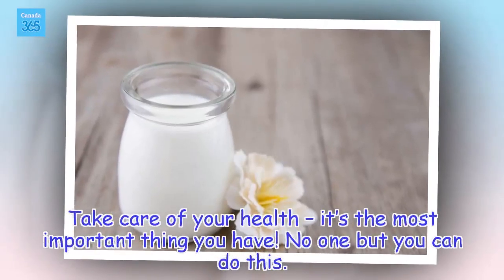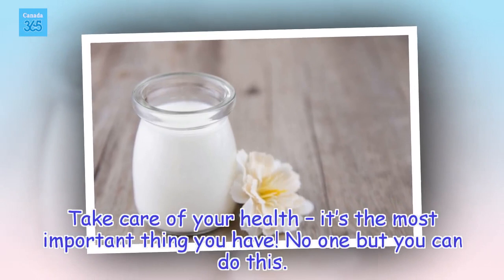Take care of your health. It's the most important thing you have. No one but you can do this.